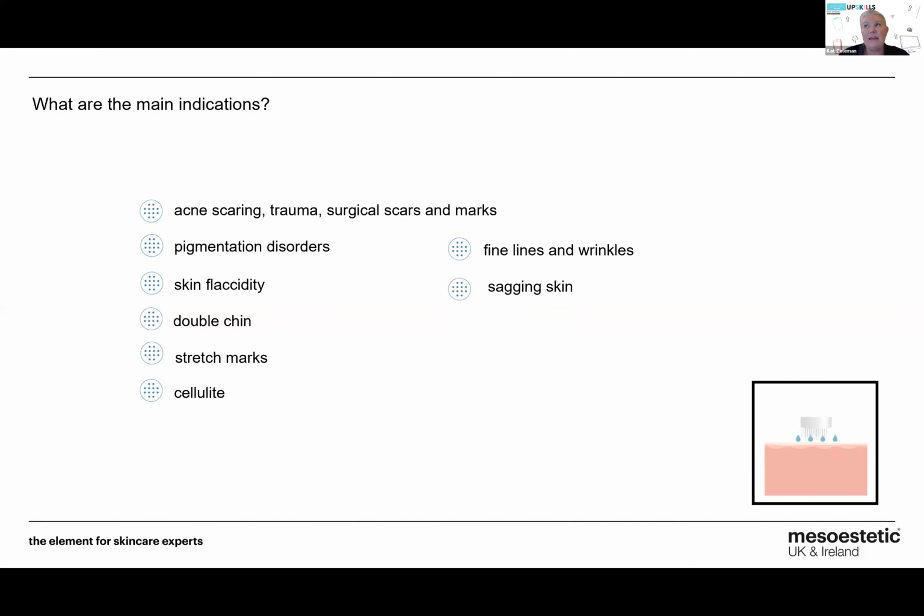Sagging skin, so great as well if you've got a client that's maybe lost weight and they've got a sagging area or a stubborn area and they want to kind of tighten that skin, lift it all back up into position. All skin types in terms of phototypes, which is brilliant. All skin concerns, like I said before, apart from active acne.